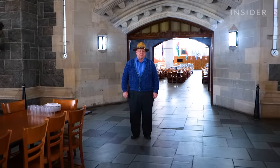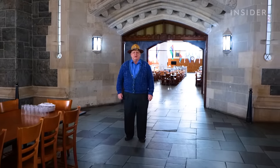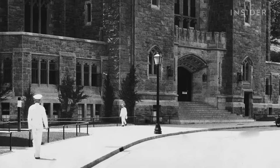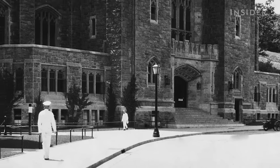Behind me is the entrance from the mess hall when it was finished in 1929. So below me, about 3 or 4 feet, would be steps, and then the grass area out here. This was the front of the mess hall.